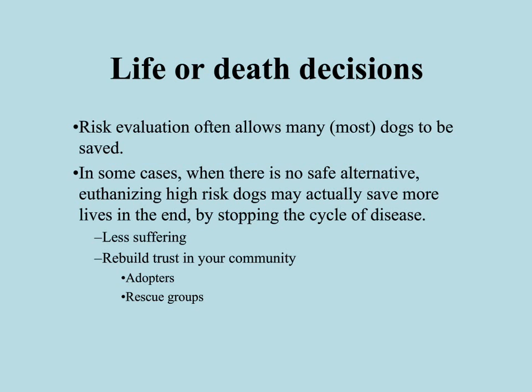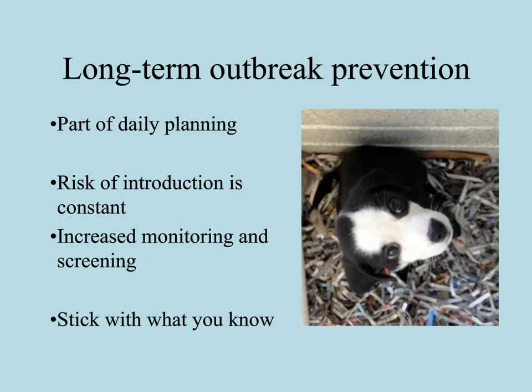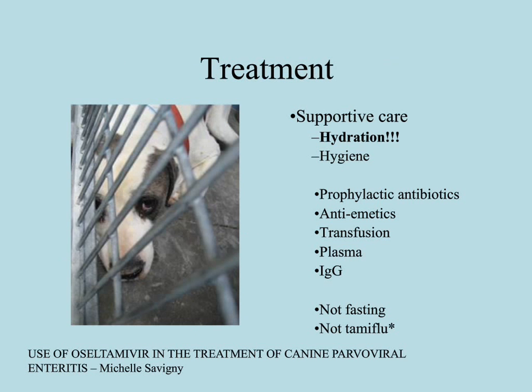Long-term prevention should be part of your daily planning because parvo can always sneak in. All of these things that we've talked about doing need to be part of everything you do. The last thing we're going to talk about is treatment, and we only have a little bit of time left, but I'm only planning to just touch on treatment.